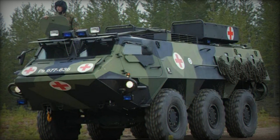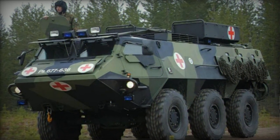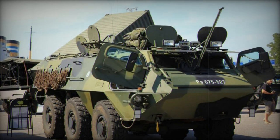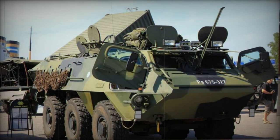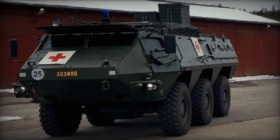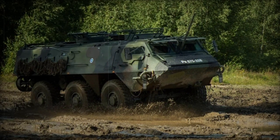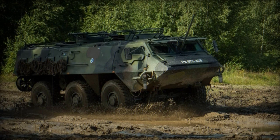The XA-203 can accommodate a variety of modular turrets and remotely controlled weapon stations. It can mount external weapons ranging from a 7.62 mm machine gun for defense to a 90 mm gun for fire support. Finnish vehicles are fitted with remotely controlled weapon stations, armed with a 12.7 mm heavy machine gun. The vehicle is also fitted with modern optics and night vision equipment.